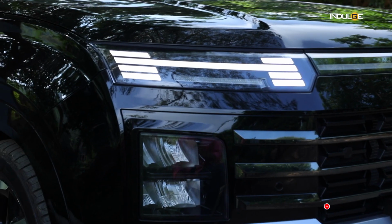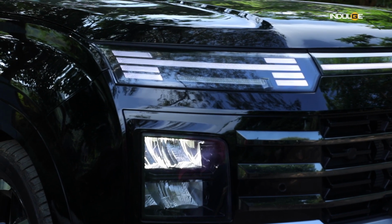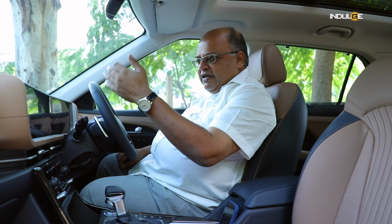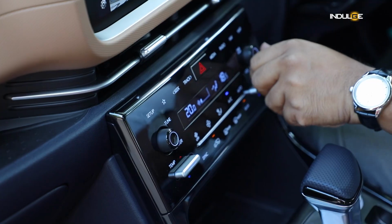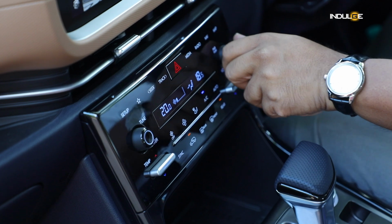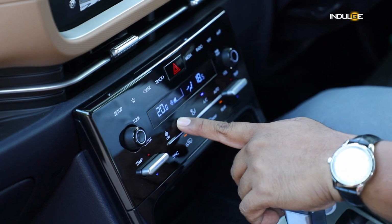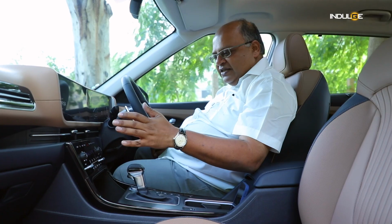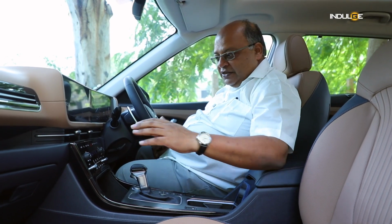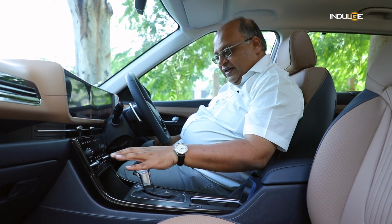Automatic headlights and auto dimming headlights. Because of the ADAS, if an oncoming vehicle comes and you are on high beam, the lights will automatically dim. The AC control panel, thank God, still has tactile buttons. I hate an all touchscreen. I sort of make mistakes. Maybe I'm too old fashioned, but yeah, this has everything else here.